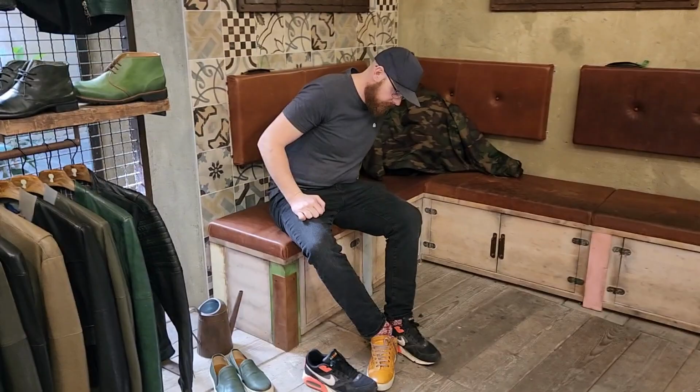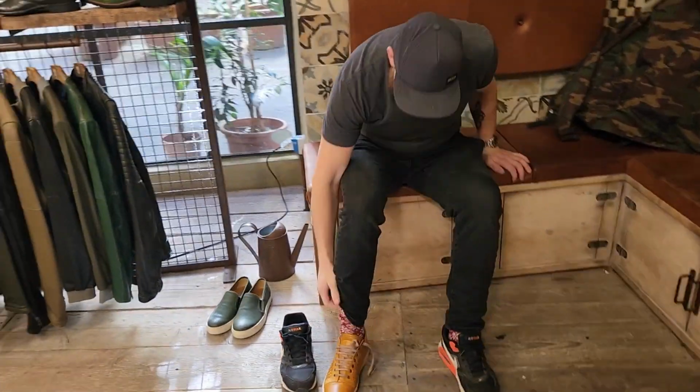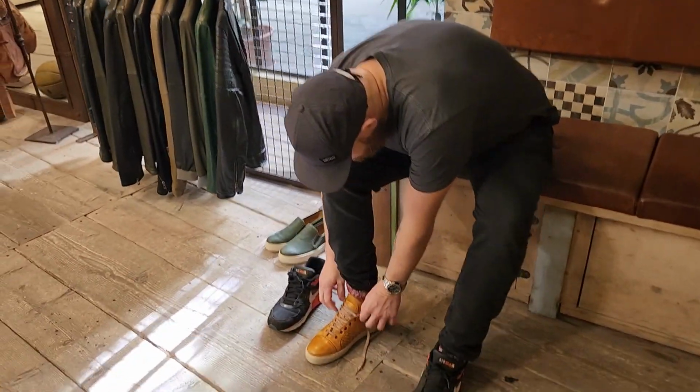I finally convinced him to try on the shoes he's been talking about for a few days. They're so good looking with the braided leather.